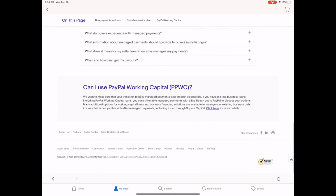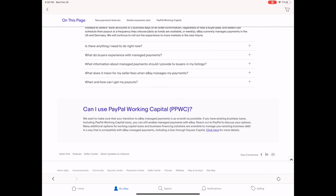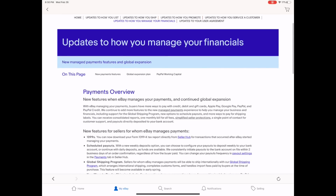Can I use PayPal working capital? We want to make sure that your transition to eBay managed payments is as smooth as possible. If you have an existing business loan, including PayPal working capital loans, you can still enable managed payments with eBay. Reach out to PayPal to discuss your options. Many additional options for working capital loans and business financing solutions are available. So you'll have to manually pay back any PayPal working capital that you have, and then eBay is offering it through Stripe, I think, or Square, that they're going to offer loans.